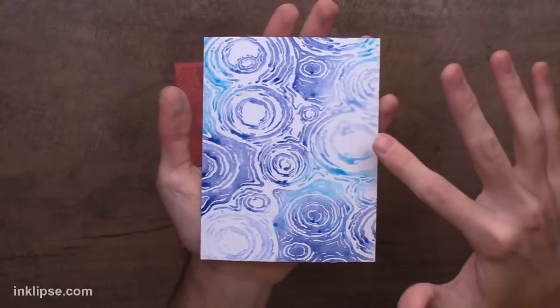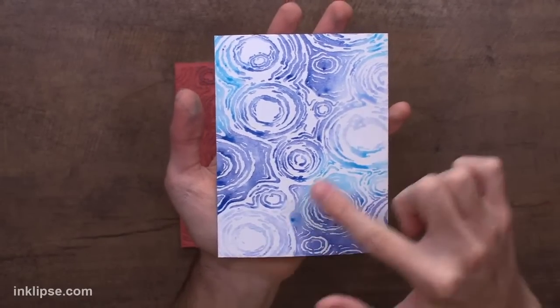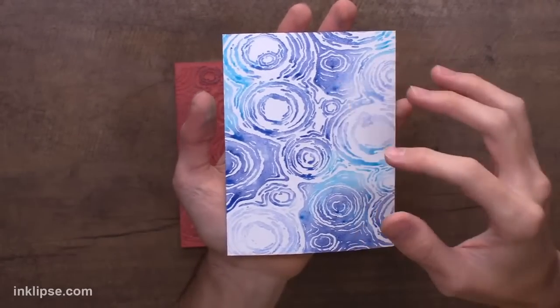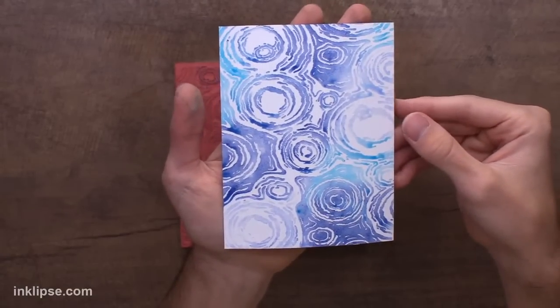So look at that effect. When you add a little bit of water, it turns a little bit lighter, of course. So there is the new color, the Breakup Blue, kind of over here and here. And then, of course, the Midnight Snack really took over this background. And then we have Clear Skies and stuff as well mixed in here.